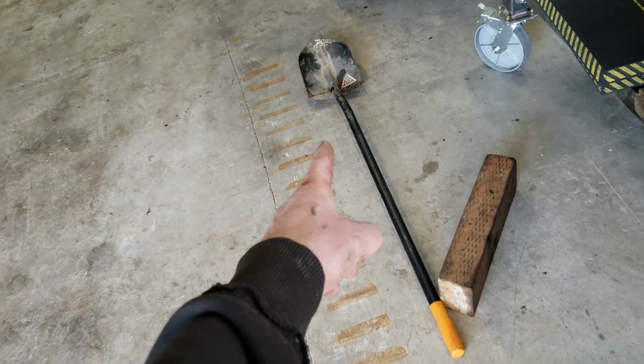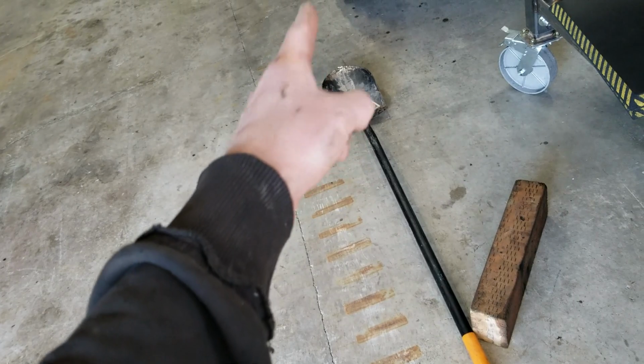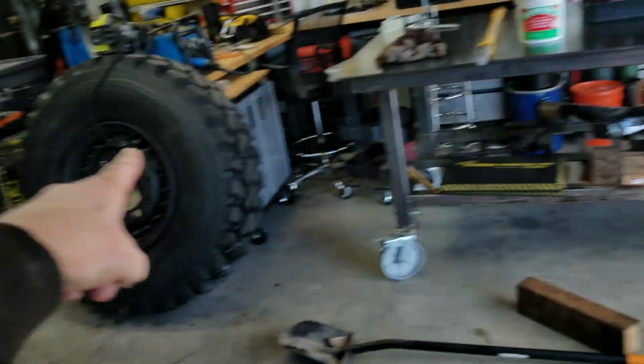Steel-handled shovel is your best friend if you're working alone to get the tires lined back up. You basically stand on the handle and you can rotate the handle one way or the other to get it lined back up or to lift it up. That's pretty awesome. What else can I tell you? Oh, that's my spare.